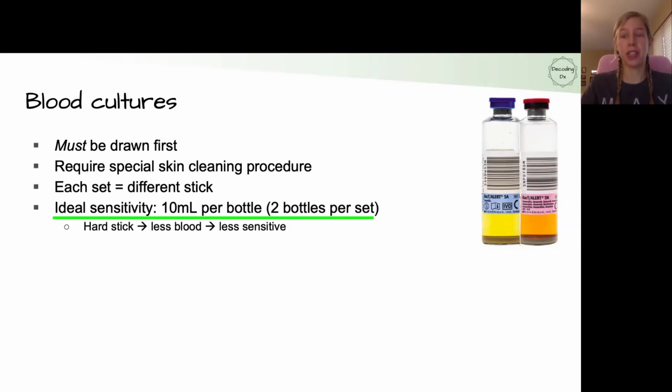So this has 2 implications. One, keep in mind how much blood you're taking from your patient, especially in the ICU. If you're ordering blood cultures every day, or if they've just had a ton taken from them in the last few days because of spiking fevers or whatever else, that's a lot of blood loss. Secondly, if your patient is a hard stick, which a lot of our elderly patients are, you're not going to get as much blood, and so your cultures may not be as sensitive.